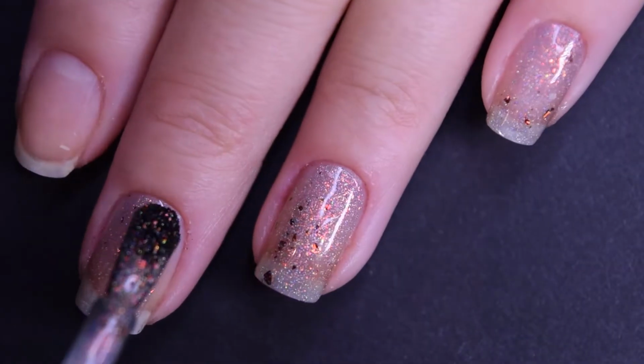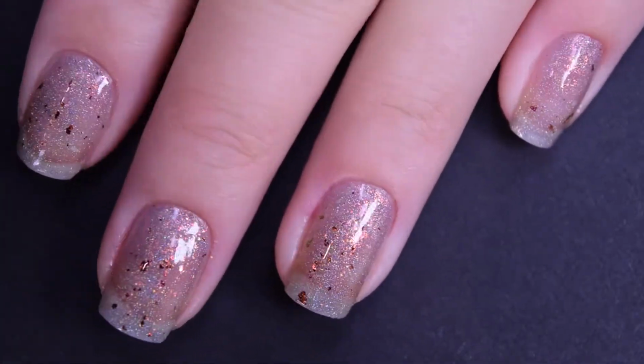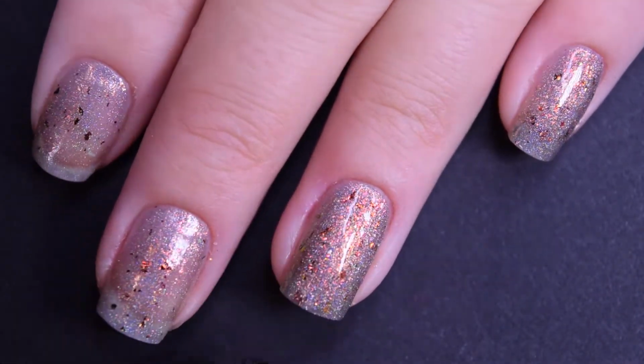I could see you using this as a topper, maybe over a black, but to use it over like a blue or a purple, I feel like it might apply a little bit unevenly, but I didn't try it, so I could be entirely wrong.